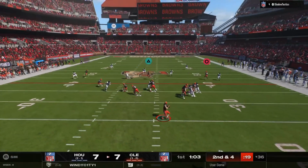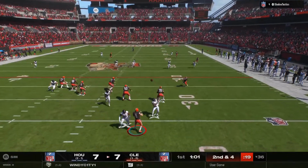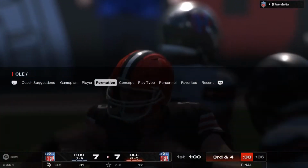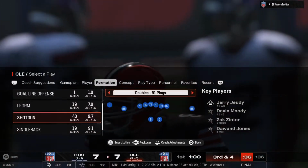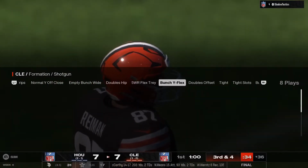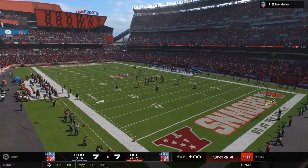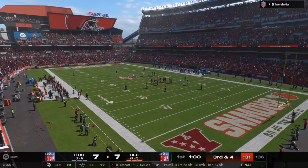On the bootleg, he'll look to throw. And that one knocked away. It's incomplete. Timing and trust, critical elements of this quick passing game. If your target and the quarterback are not on the same page, it winds up being an incompletion and a wasted down.